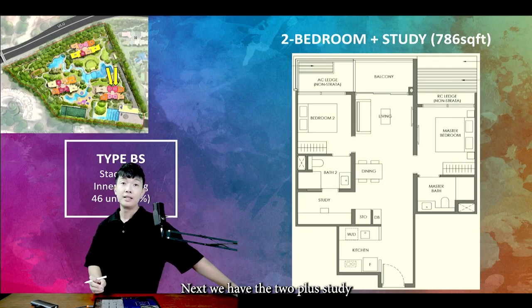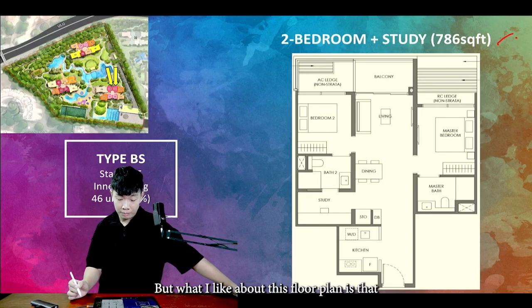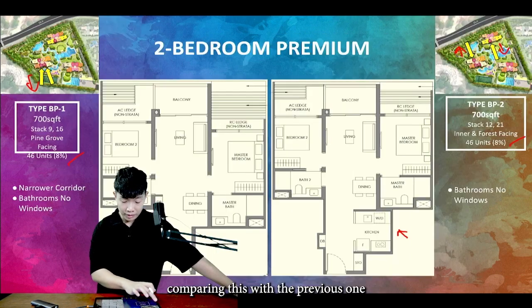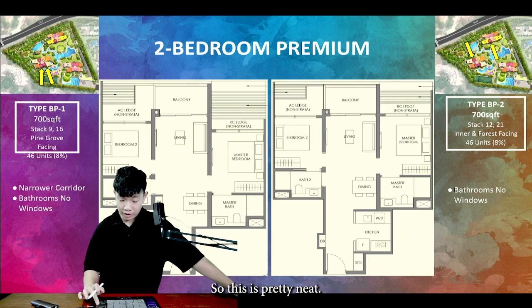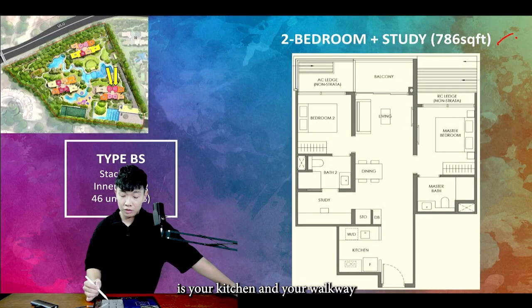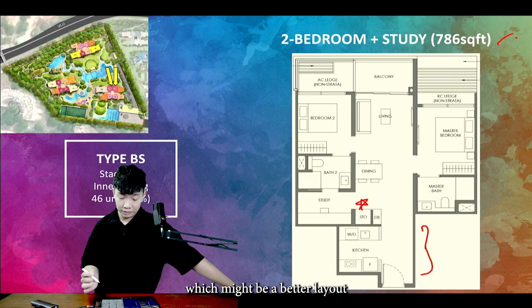Next, we have the 2+ study, 786 square feet, so this is quite a big 2+ study. But what I like about this floor plan is that the walkway is very short, compared with the previous one. There's a storeroom over here, so this is pretty neat. If you take a look here, once you open the door, immediately is your kitchen. Your walkway is actually very short. They tuck away the storeroom over here, which might be a better layout.